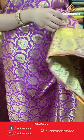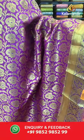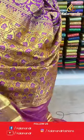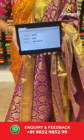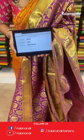Here we have a magenta and gold combination. The body is floral brocade and we have contrast zari border. A contrast rich pallu and an embossed blouse. The item code for this saree is, please note down, AY764, and the offer price is 3500. To place an order for this saree, take a screenshot and send to the WhatsApp number 985298529 9. Beautiful sarees, guys. Place your orders as soon as possible because it's limited time of purchase, only for 24 hours. So you don't want to miss it. On to the next saree now.